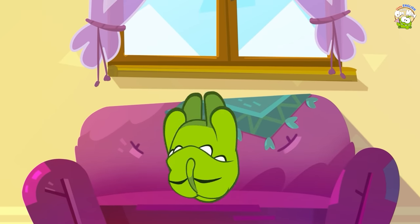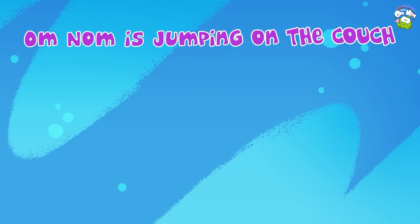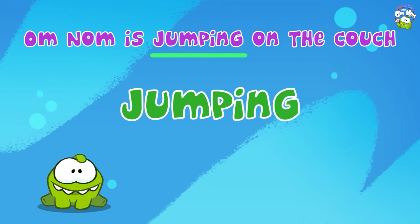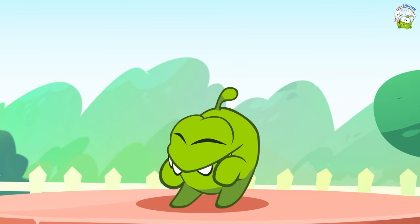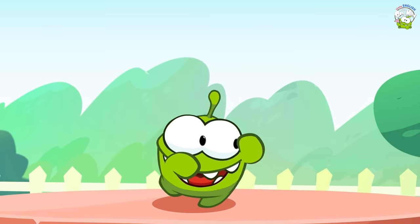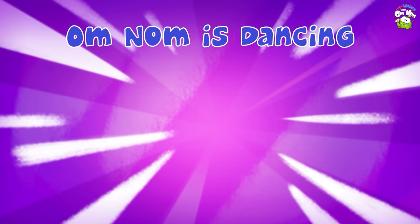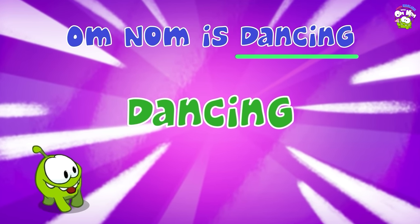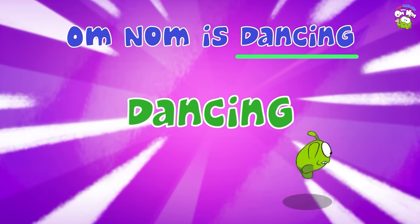And now Om Nom is jumping up and down on the couch. Can you find the verb? That's right! The verb is jumping! Now what is Om Nom doing? Looks like he's having lots of fun. Oh, I know, I know! Om Nom is dancing! Which word is the verb? That's right! It's dancing! Om Nom got a bit dizzy there.